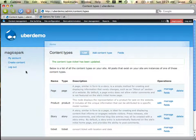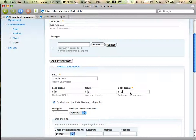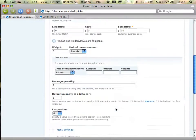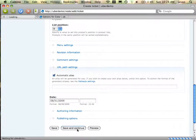All right, so now let's go over here, go to create content, and ticket. So location, we're going to call this Los Angeles. That could be omitted. We don't really need that SKU. Let's call it a ticket 2009 0831. Tickets are, let's say, $30. It's not shippable. Where's my date input? Oh, there it is. Okay, well I could have scooted that up, but for now you see that I'm just hooking this in, right? And save and continue.